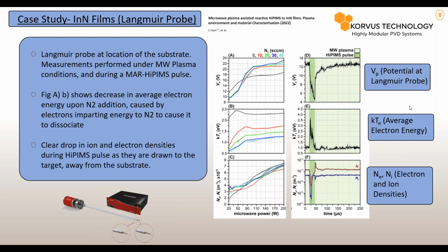Then another few graphs show the effect of the HiPIMS pulse. And you can see in this electron ion densities graph that the presence of ions and electrons at the substrate actually decreases during the HiPIMS pulse. And this is because they are drawn towards the negatively biased sputtering target, away from the substrate. So it just gives you a very clear picture of what's happening inside your chamber, and it can really fill out the evidence that either proves or disproves your theory.